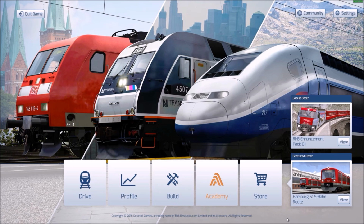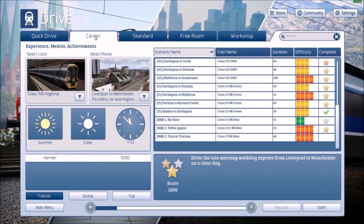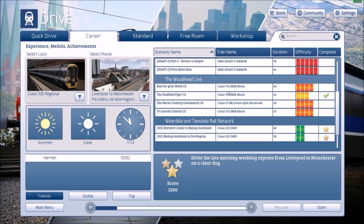This is Train Simulator 2017, and this is the main menu. Today we're going to look at a passenger route in the north of England. So we're going to select drive, and we're going to look at a career routes, and we're going to pick the Woodhead line.